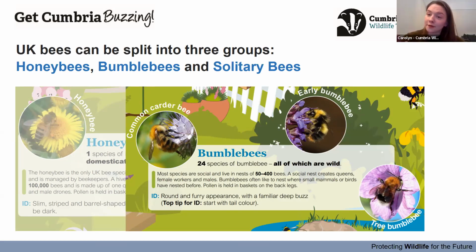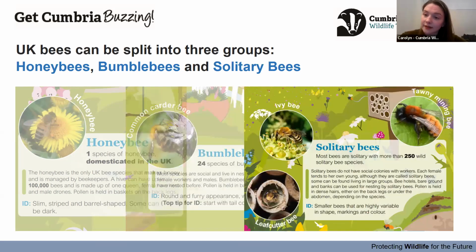All of these are wild, so none of these are interacting with beekeepers or anyone like that in any capacity. And then the rest of them are solitary bees. There are over 250 species of solitary bee in the UK, a very diverse group.